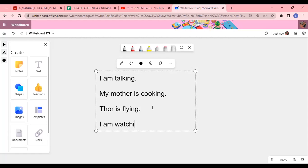¿Pero con quién sería? Watching. TV, exacto. I am watching TV, porque estás haciendo esa acción ahorita, ¿verdad? Correcto. Exactly. Very good. Vamos a ver. Any other ideas? ¿Alguna otra idea? One more idea here.